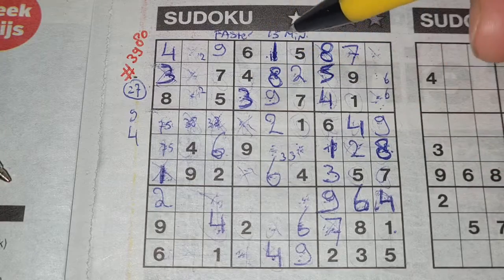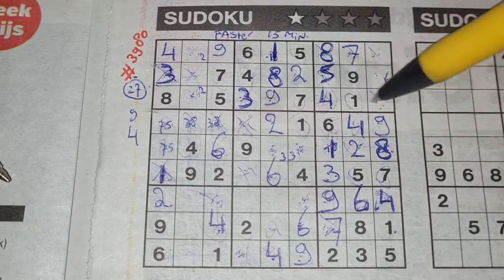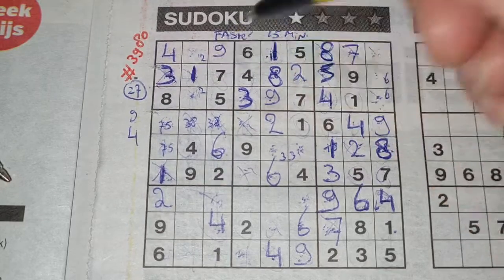1 in this third row, 1 in the second row. So the row between the second row. 1 in the third row, 1 in the first row. So the row between the second row, the only place left for the 1 should be there.